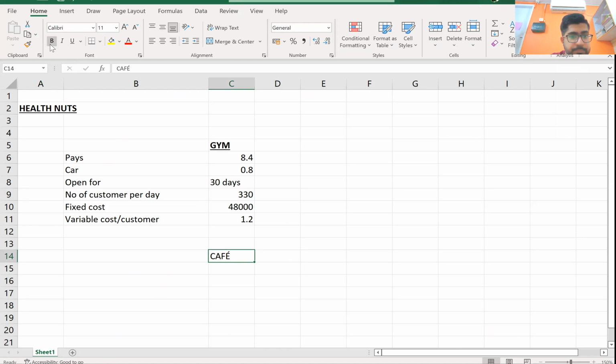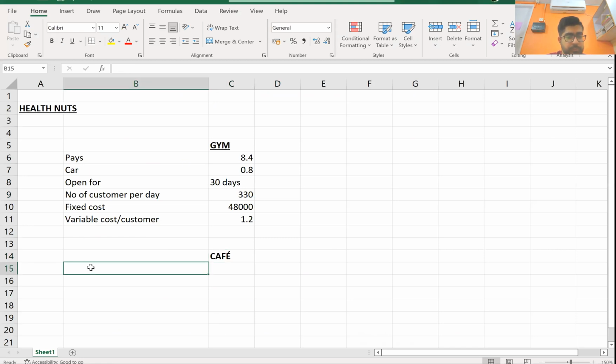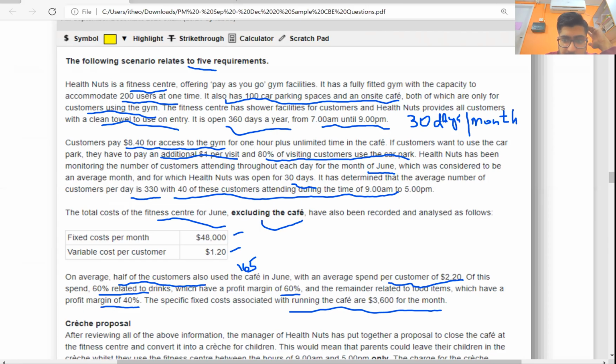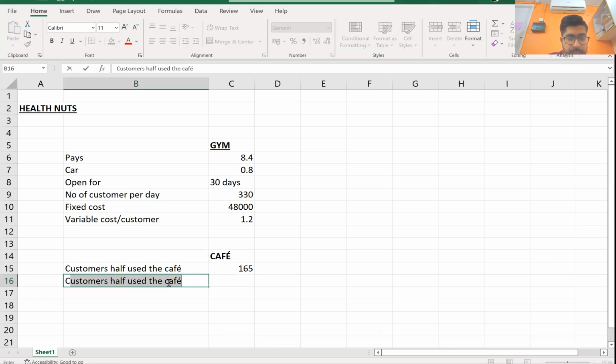It states half of the customers also use the cafe with an average spend per customer of 2.2. So half used the cafe in June. That means the number of customers per day was 330, so 165 customers used the cafe. Okay. With an average spend per customer of 2.2. Customer paid 2.2. Okay.